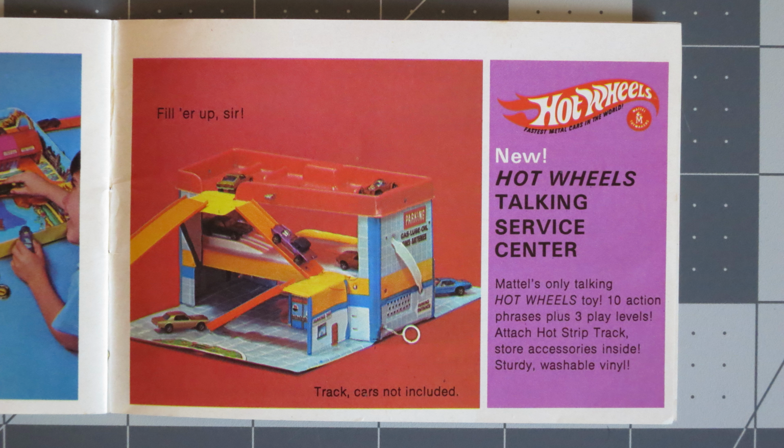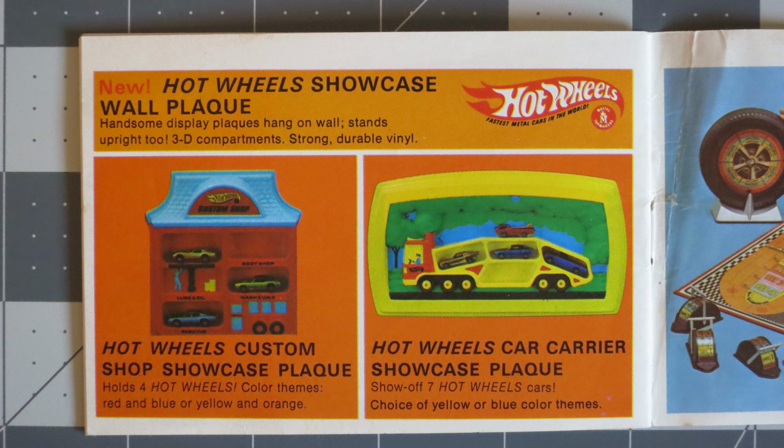Hot Wheels Talking Service Center. It looks like it has a pull string on it. That's funny. 10 action phrases plus 3 play levels. That's great. The wall plaques. I've never seen those. I mean, other than in the catalogs, I've never seen them out in the wild either.